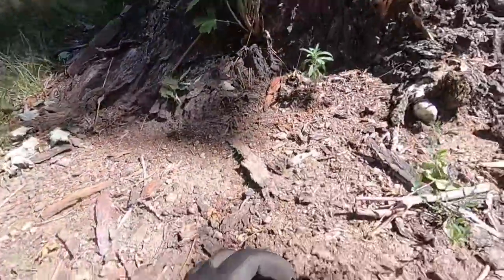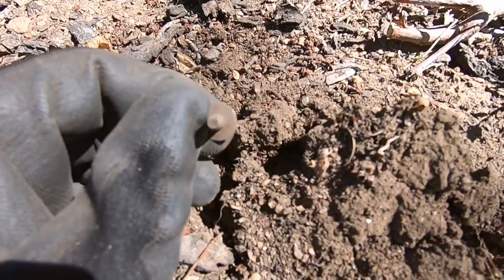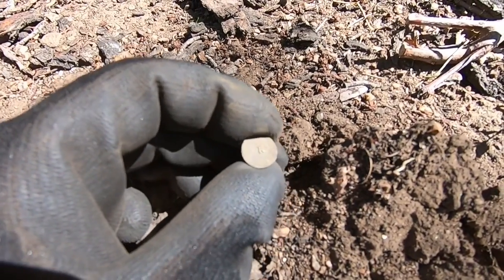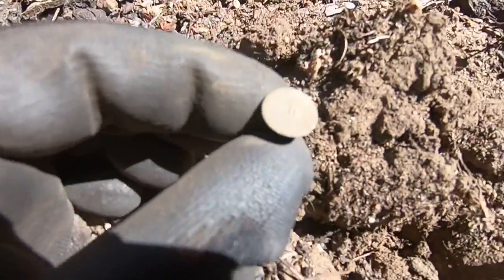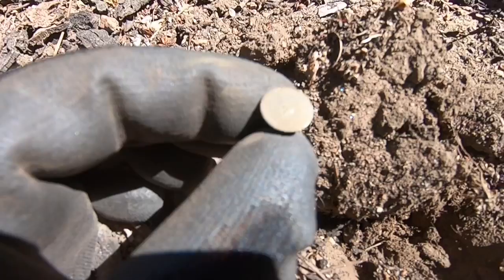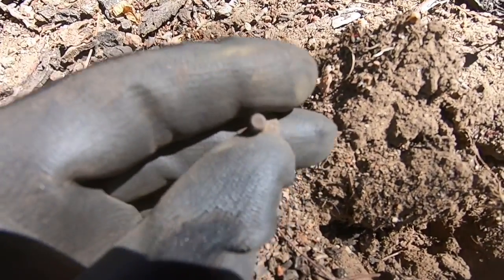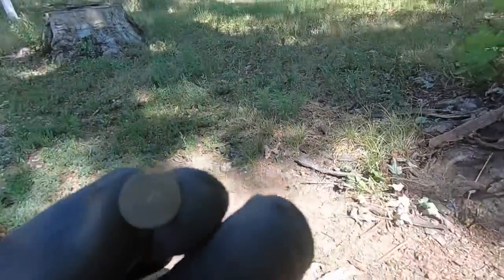Okay, kind of interesting. I found this. At first I thought it was a screw that had just broken off, or a nail, but I don't think it is. It has the letter R on it. I don't know if you can see that. Try to get it in the shade here. It has the letter R. I wouldn't know what in the heck that is. Came in 17, 18, just a few inches deep. Anyway, yeah, so there you go. An R thingamajigger.